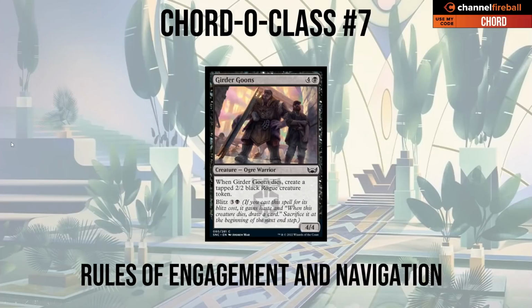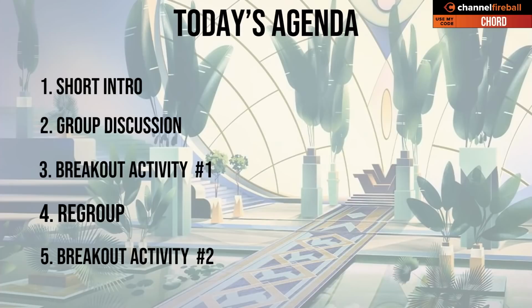Before we start, of course, our little agenda here. Got our short intro, a little bit of a group discussion. Got one breakout activity and a regroup, and I think we'll have time for the second one. The first breakout activity should be pretty short, so it will not take the majority of the time, I think.